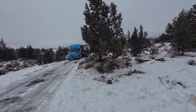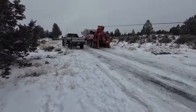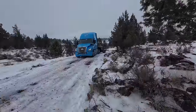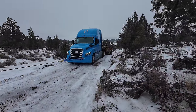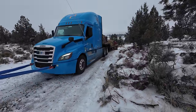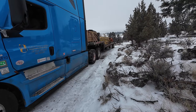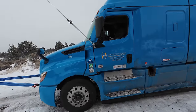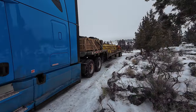Perfect. This guy's paying attention and he knows what he's doing. And that's staying where I put it. Once your trailer gets up all the way over that hump, we'll see if you have enough traction to go from there. If not, I can pull as far as we need. Should be all right, though. Yeah. You got over the roof.